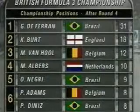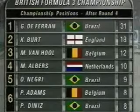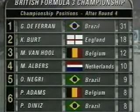In fact, Kelvin's now second in the championship, 13 points behind de Ferran. With another 12 rounds still to go, we'll undoubtedly be seeing some changes, but Gilles de Ferran is going to be very hard to catch.